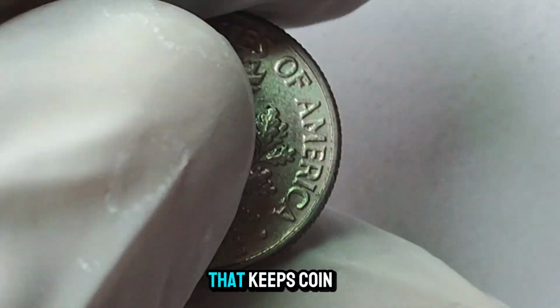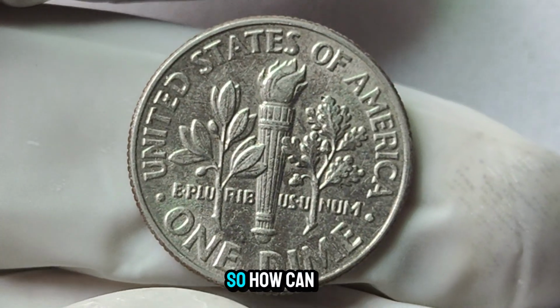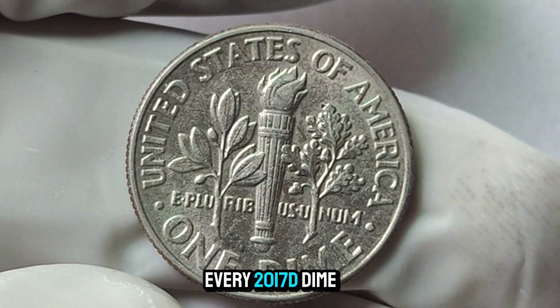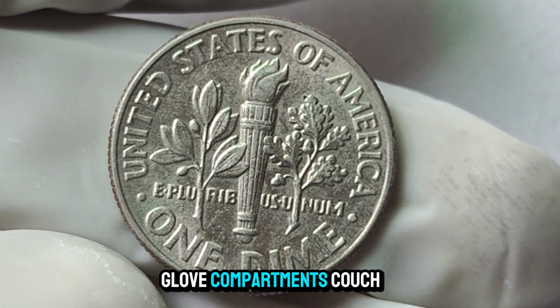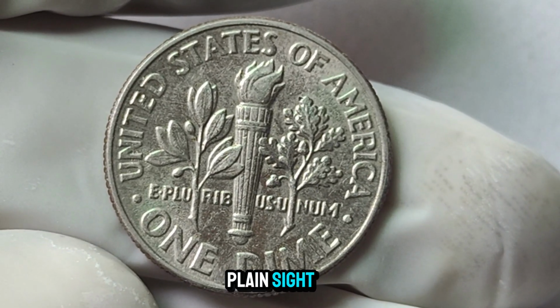That's the kind of pain that keeps coin lovers up at night, and if you just flinched, you're not alone. So, how can you avoid that nightmare? First, pull out every 2017 D dime you've got. Check jars, purses, glove compartments, couch cushions. You'd be amazed how many coins are hiding in plain sight.